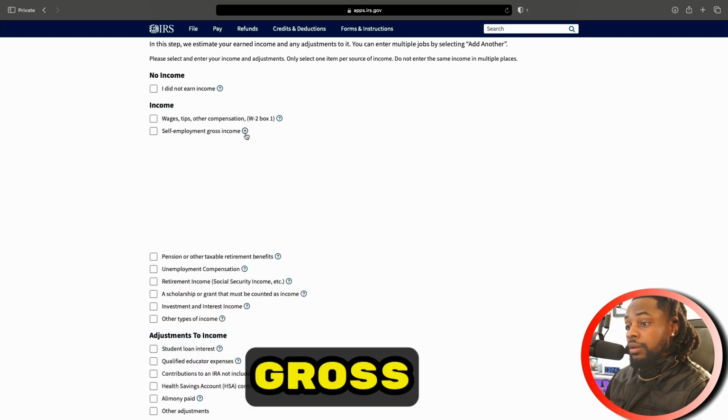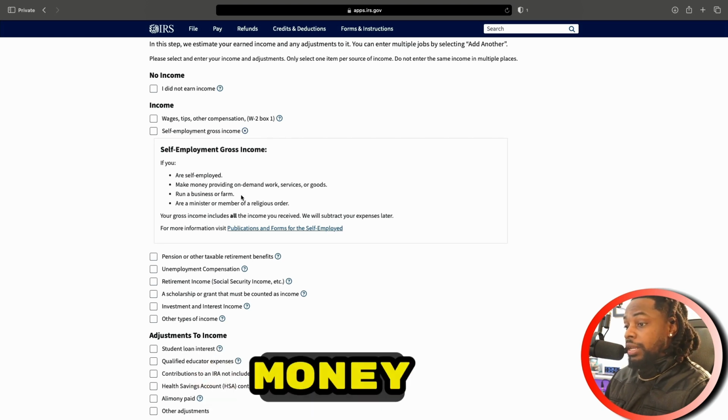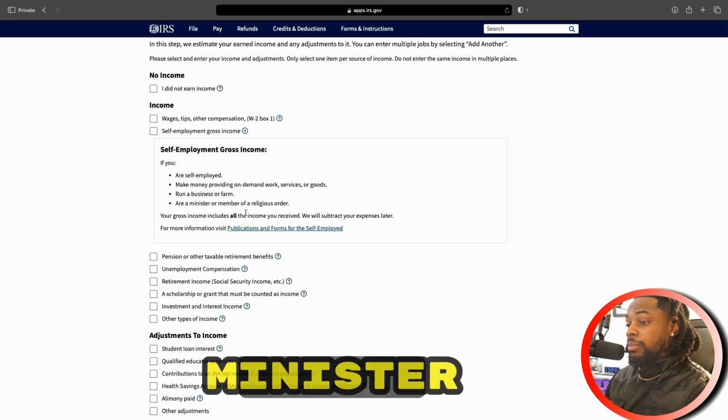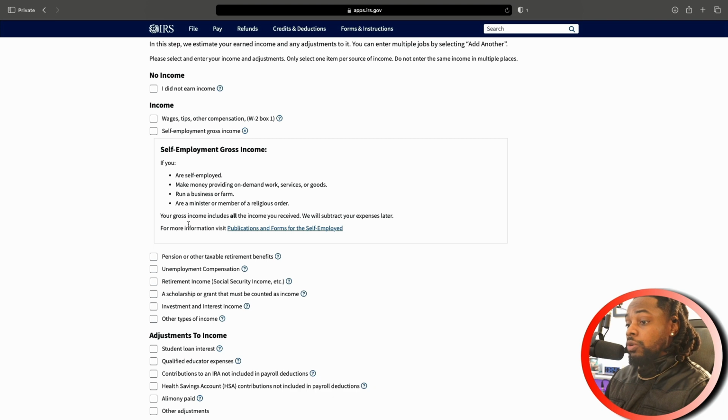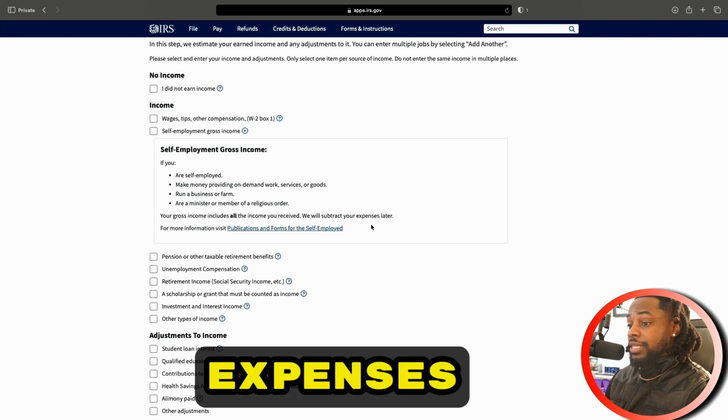There's self-employment gross income. So if you're looking at this and you're self-employed, make money providing on-demand worker services, run a business or farm, a minister or member of a religious order, your gross income includes all the income you received. We will subtract your expenses later.